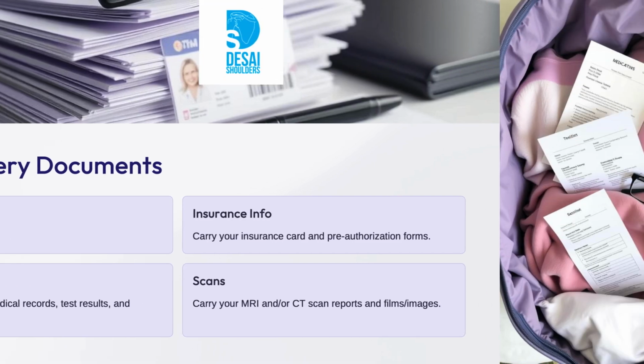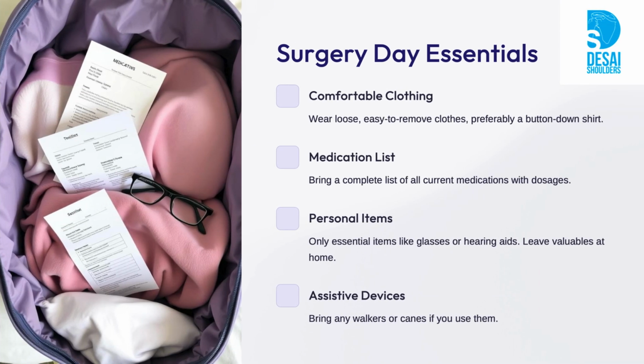And what should you wear? What should you pack? Wear something loose and comfortable. A button-down or zip-front shirt is ideal. Much easier to get on afterwards with your arm in a sling. Good point. And pack light. Bring that medication list we talked about. Only essential personal items: glasses, hearing aids, dentures if you use them, and leave the valuables at home. Seriously, less to worry about. Oh, and if you use a walker or cane, bring that along too.